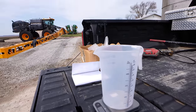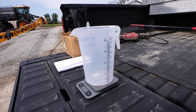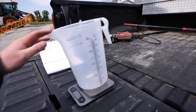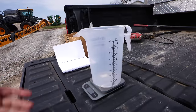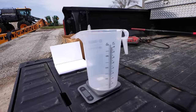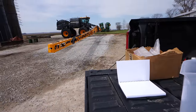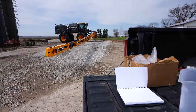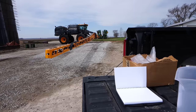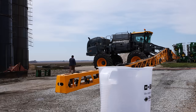I think it's safe to assume that all of the liquid that comes through should be the same average density. So once I account for the weight of the container, which was 318 grams, the total weight that comes through here is ultimately the amount of liquid that was sprayed. This should just give me a rough idea of if I'm getting a quality distribution across the boom. If one area looks a lot higher than others, I may have to do some diagnosing and see what's wrong.